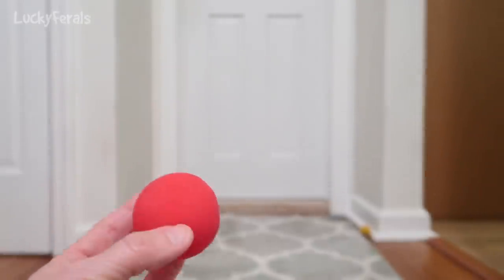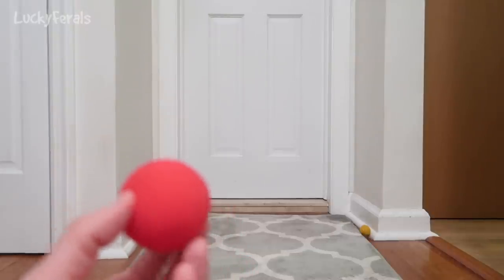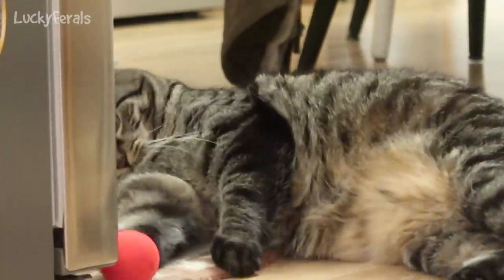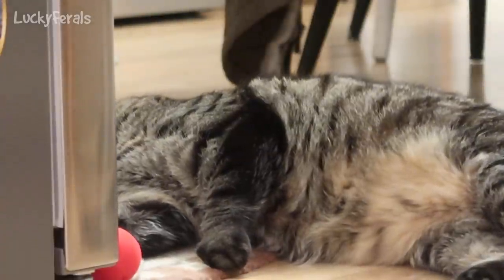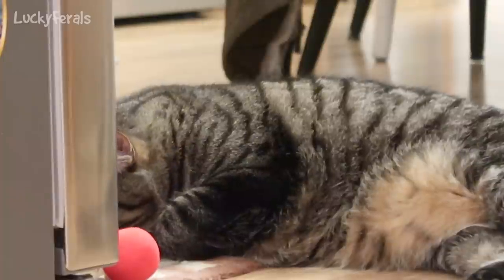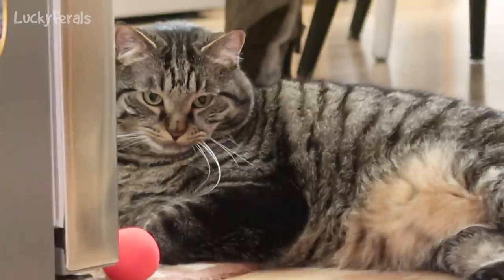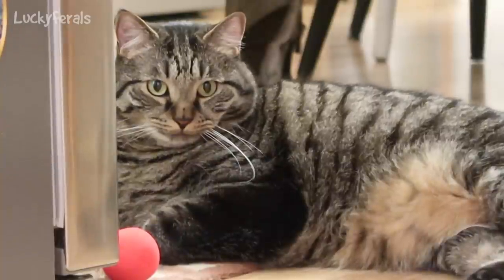So these clown noses are actually really light, so they're hard to throw and they don't bounce as well as I thought they would. What I like about them is that they're big enough not to get caught under a refrigerator or the stove or some furniture.